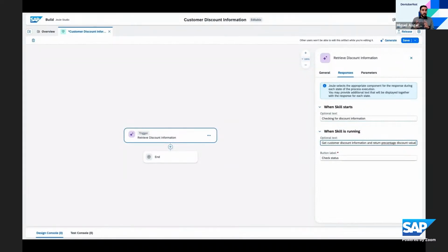And this information gets encapsulated, and then we take care of the complexity of deploying the capability to Joule. And when you click release and deploy, this will be translated into Joule, and then you will have this information, this metadata, and these requirements to understand what inputs I need in order to execute this custom skill. So this is the new technology that we're bringing that will be able to help with this.